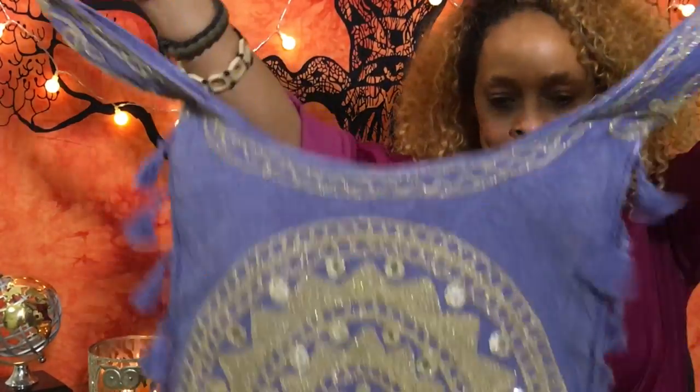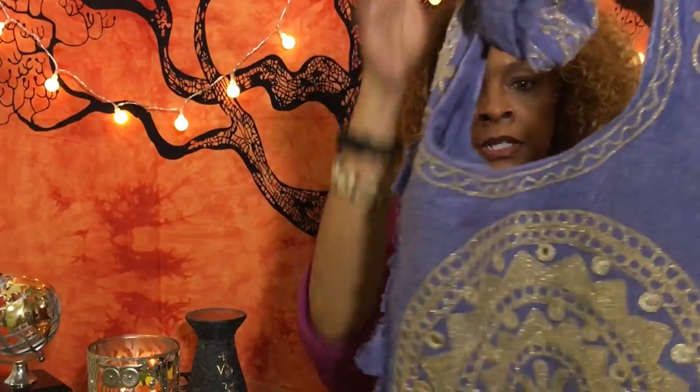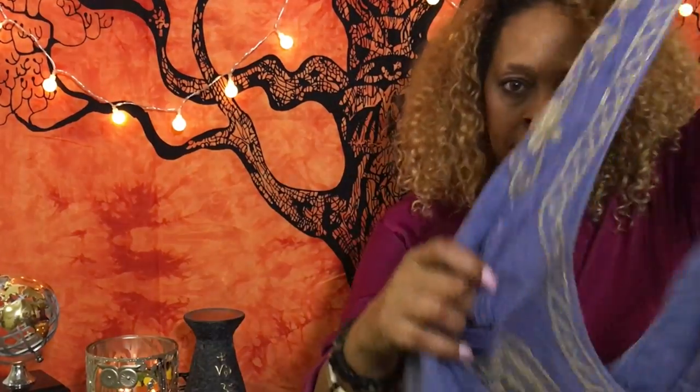I love the color. It's like a pale lavender. And look at these little tassels here on the side. And the thing is, you can hold tons of stuff in here. I mean, there's plenty of room, and there's also a zipper area so that you can put your change or your keys or your cell phone in there. But I just love it.